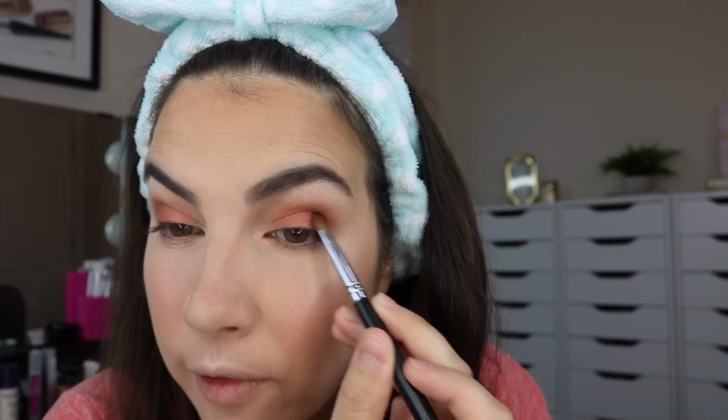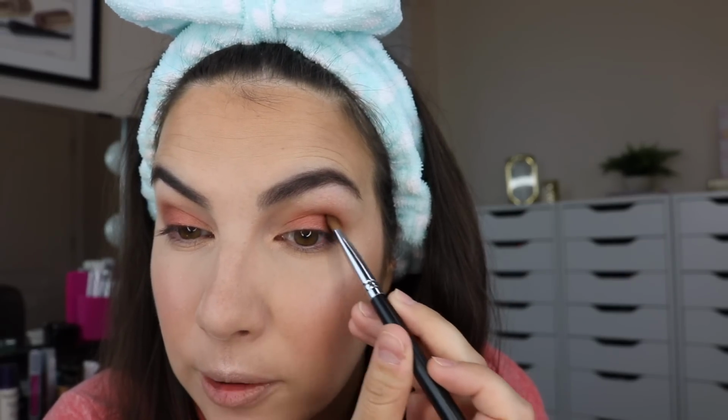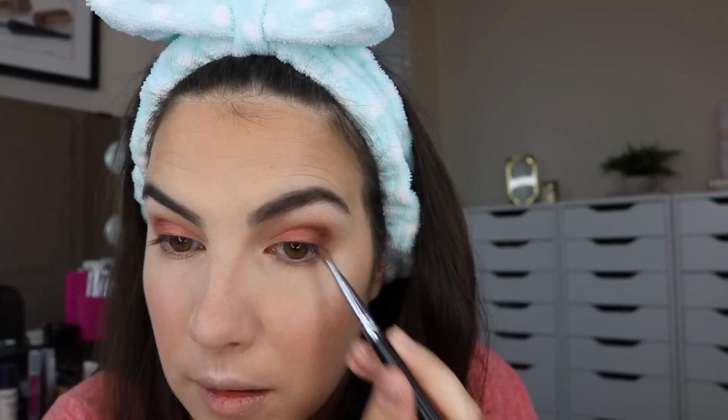It's matte and it's called Dark Roast. And just with a flat brush, I'm going to add this in on my outer corner. And that color just really meshes in seamlessly with that warmer brown.